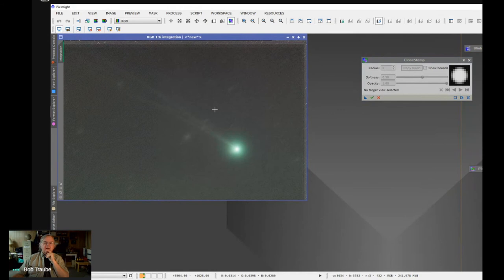I found a large radius works better because you get less residuals, less sharpness, but I also reduce the sharpness and I reduce the opacity. So if I look at this image over here, that's going to be a rough image of what my clone stamp's going to look like. I don't want it to have sharp edges because that'll show up later on. So basically, you push control, that tells you where you're going to clone from, and then just start erasing it. You want to clone from somewhere that's approximately the same background brightness.